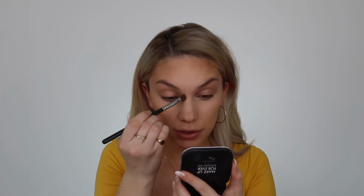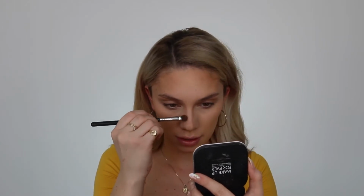And whenever you're contouring your nose, you always want to make sure that you're using a cool tone product. You never want to have an orange nose. You want it to just look like that's your natural nose shape. So that's why I'm switching to an actual contour shade instead of my bronzer. And you just want to bring this slimmer than the actual shape of your nose. And then I'm just going to blend it, always blending back into my brow bone here.